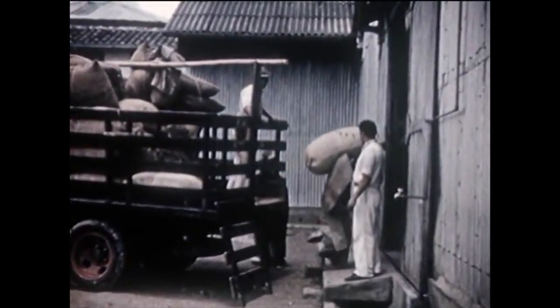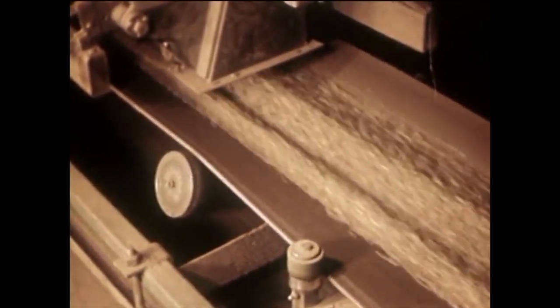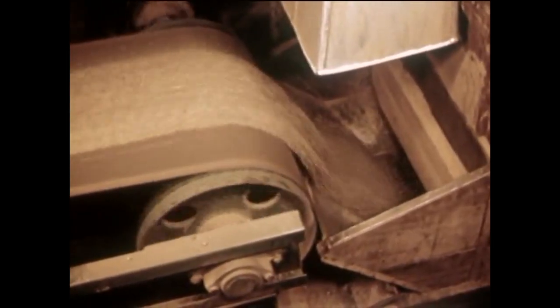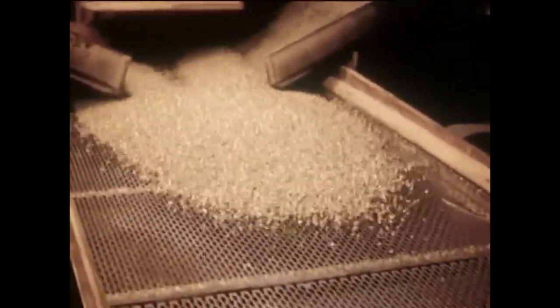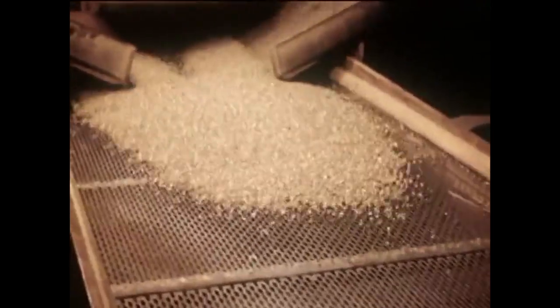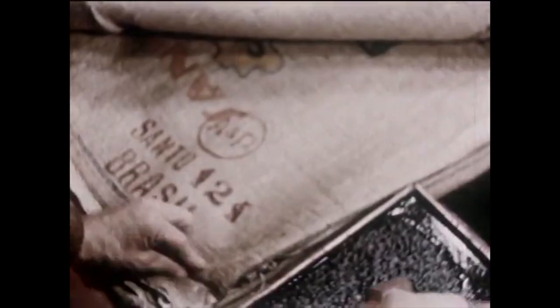Here it is unloaded at a warehouse, where it will be inspected, sorted, and graded for quality. This initial grading is one of the most important operations in the selection of coffee. Today, mechanical methods are so perfected that coffee is sorted by machines with great precision. Each bag, after it is stamped with its country of origin, name, grade, and destination, is ready to go to the seaport, where final tests are made before shipment to the United States.